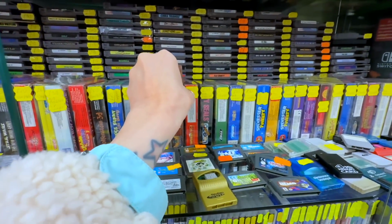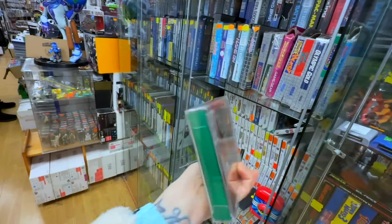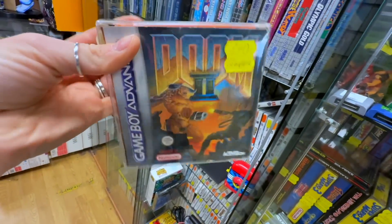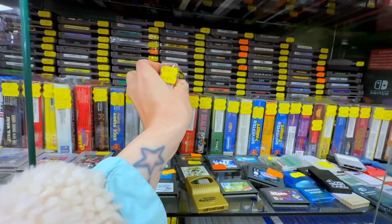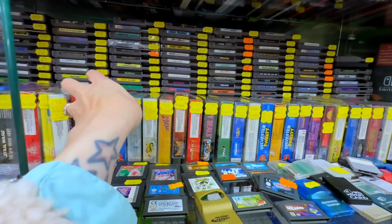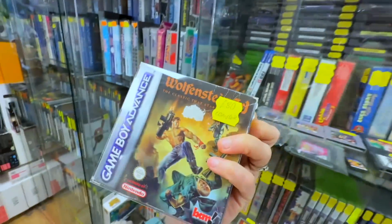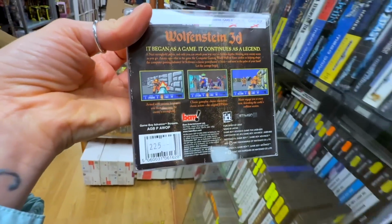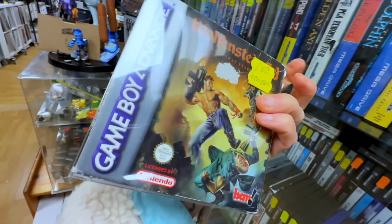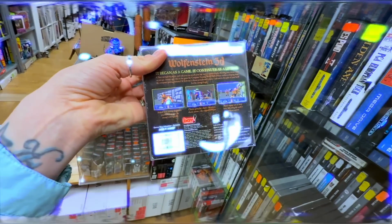Clocked Doom 2 on the GBA, which is really good to see. There's some really nice GBA games in, Game Boy games including Wolfenstein 3D, which is nice. Just really nice. That is complete. Again, you don't really see that often on the GBA.